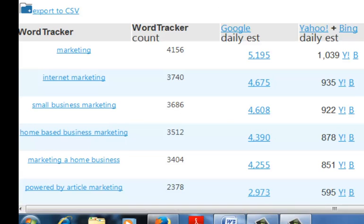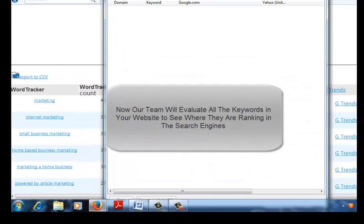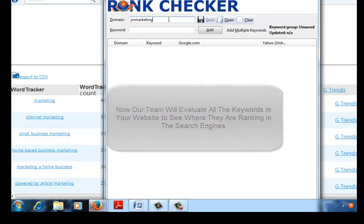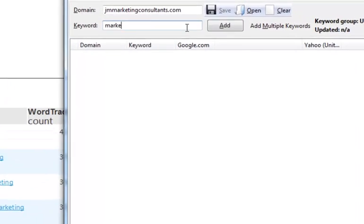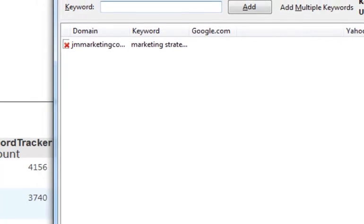Now, the next thing that we do is something called a rank checker, and this is very important to us. And again, we're going to do very extensive research to understand exactly where you're ranking right now within the search engines for all the different keywords we feel you should be ranking for. So what we'll do is we'll put your domain in there, and let's just take marketing strategies. That's one of our biggest keywords in our area, Lancaster, PA. So let's go ahead and add that and see where we're ranking for this particular keyword.